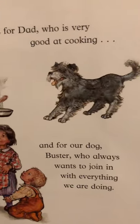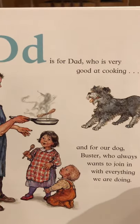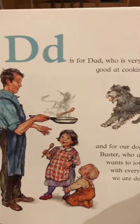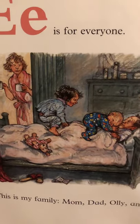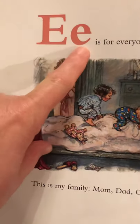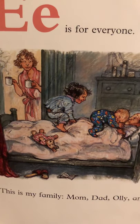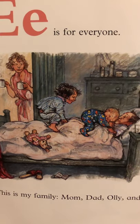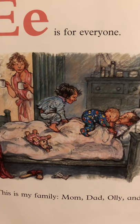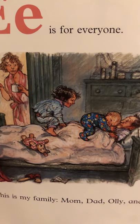D is also for our dog, Buster, who always wants to join in with everything we are doing. So Ginger the cat and Buster the dog. D-d-dog and d-d-dad. E. E is for everyone. Here's a big E and a little E. E is for everyone. This is my family. Mom, Dad, Ollie, and me. Having a little bounce on the bed first thing in the morning, huh? I'm pretty sure that's exactly the way that parents best like to be woken up.